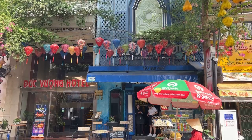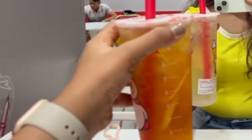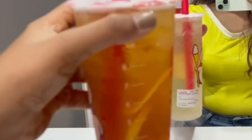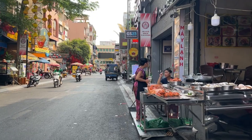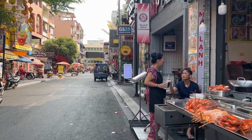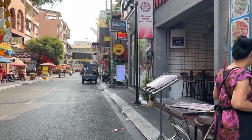Right when our walk was starting to tire us out, we started craving something cool and refreshing, and that's when we stumbled upon Mixu. A quick stop for an icy sweet treat to beat the heat, and we were good to go. Of course, no trip is complete without indulging in local flavors.